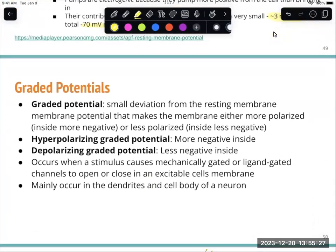So let's first start by looking at graded potentials. A graded potential creates a very small deviation from that resting membrane potential. It can make the inside more negative, or it can make the inside less negative or more positive. So we have different types of graded potentials. We have hyperpolarizing graded potentials. This hyperpolarizing is making the inside more negative. Depolarizing graded potentials make that inside less negative or more positive.